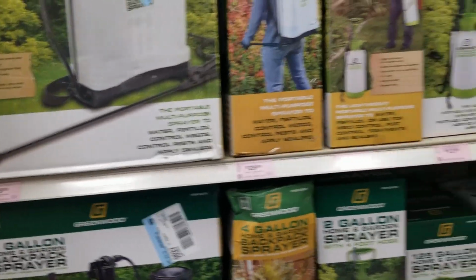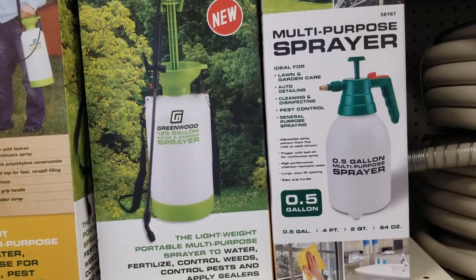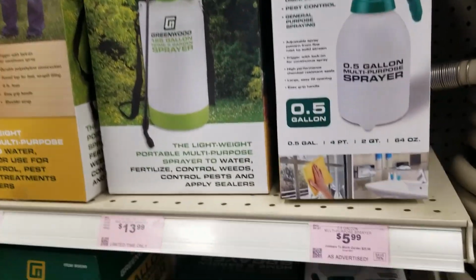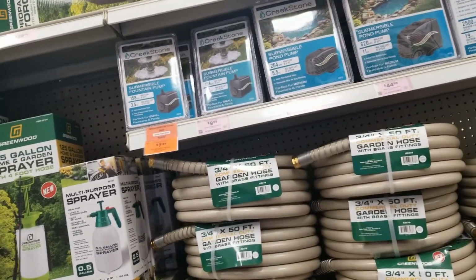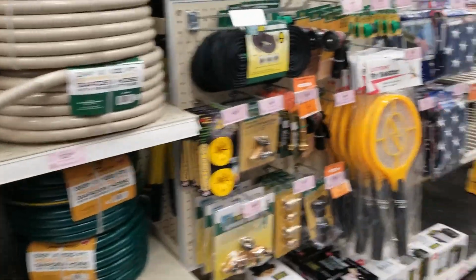And yeah, these are great for DIY home use. Especially this Greenwood 1.5 gallon sprayer, or 1.2 gallon sprayer. And that 0.5 gallon sprayer, I gotta try it out. But yeah, I do have the green one, the middle one there. And yeah, Harbor Freight does sell garden hoses and all that.